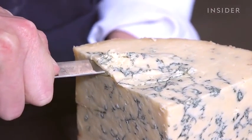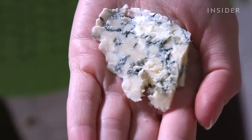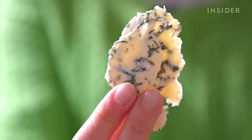We've got a slice of freshly cut Stilton, so I'm so excited to give this a try. First thing that I want to point out about this is that it's not that smelly. You know how blue cheeses have this reputation for being so smelly. It's actually all right.